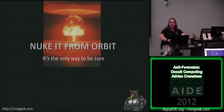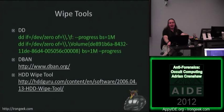Nuke it from orbit, that's the only way to be sure. These are more reliable techniques. First of all, just wiping the entire drive out using DD. DBAN is a similar tool, you can do the same thing. With DBAN you can boot from a thumb drive or a USB and use it. There's also the hard drive wipe tool. There is one problem with these. They don't do a completely secure erase.